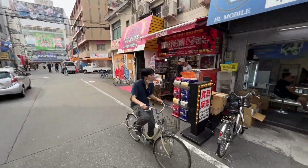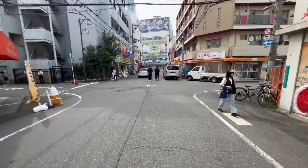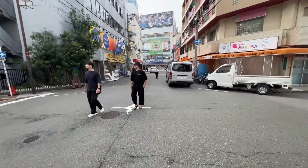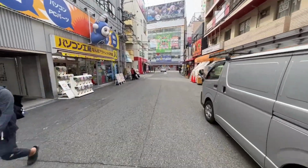Dindin Town is also famous for reselling stuff. So if you need some type of electronics on the cheap, or cheaper than you might think, you might be able to find it here. I sometimes have found really good deals, like half of what I was going to pay.